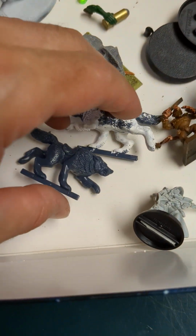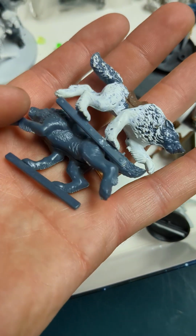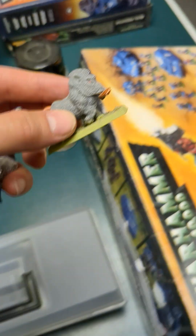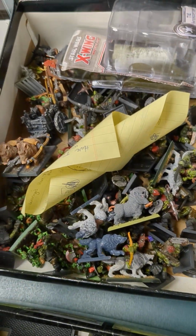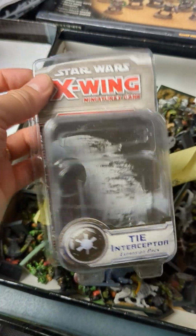A couple more wargs. These may actually be wolves for Space Wolves. But this guy is definitely an orc boar, so we're going to go ahead and bring this bad boy over to the orc box, which makes me so happy. We got a 1.0 TIE Interceptor box empty in here that I just couldn't bring myself to get rid of.